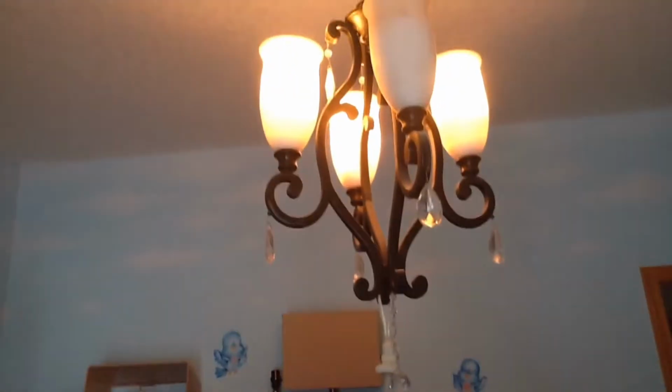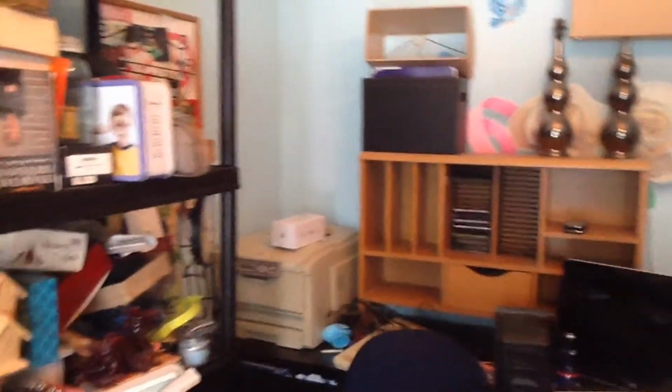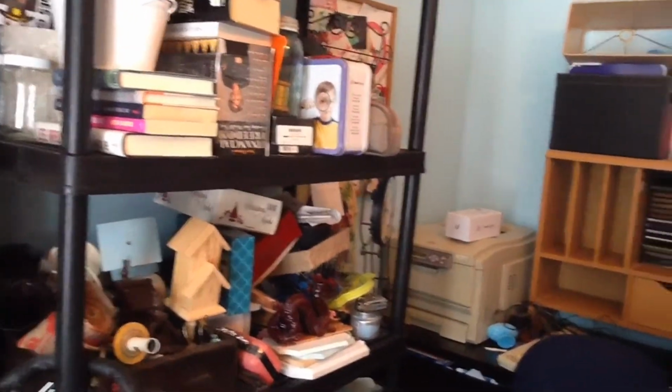This is getting a makeover. I love this. This is staying too. My burnt out bulb, but that chandelier is staying. That was in my daughter's nursery. This was a cute little nursery for her, but yeah, this is a lot of space that can't go unused. I think I'm going to put another shelf over here along this wall to hold pieces.